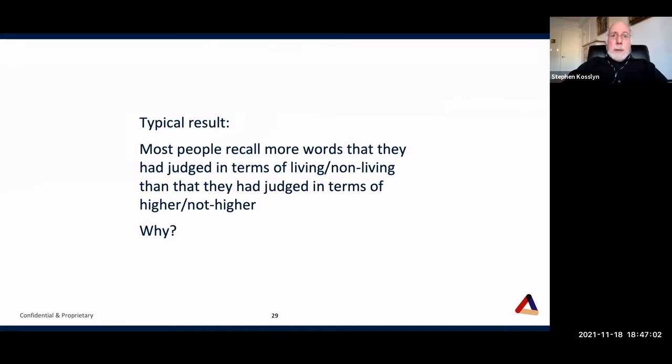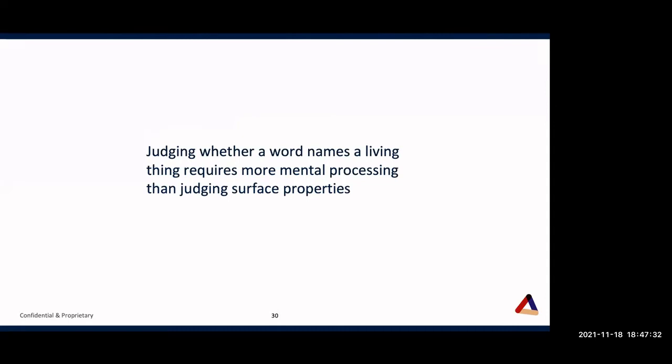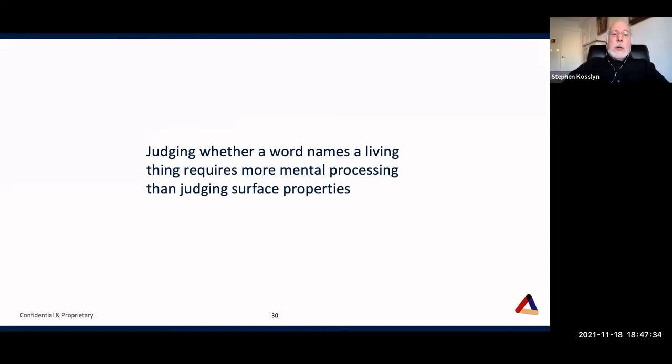By doing what's called counterbalancing, by having the words occur equally often over people in each judgment type, we can get rid of those kinds of biases. But for this kind of demo, it's pretty compelling. What you saw is a typical result. More people recall more words, even though you didn't try to remember them. Just by making the judgment, living, non-living, you end up remembering the words better in general than if you judge relative height. Why? Judging whether a word names a living thing requires more mental processing than judging surface properties.